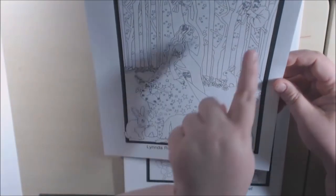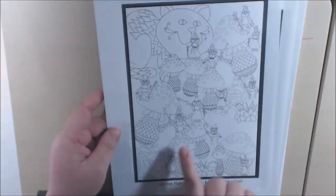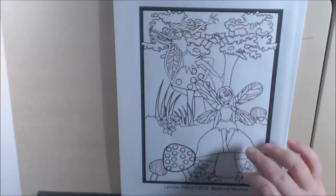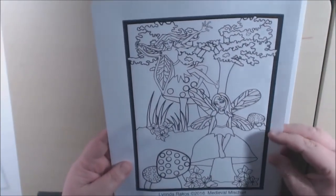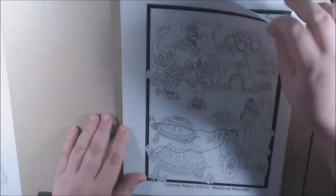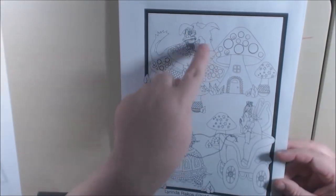Little fairies flying around in the woods with the princess. Anybody that follows me knows that I love mushrooms, and I love her little gnomes. Very, very cute page. I love her line work. It's real thick and detailed. It's easy for people like me, with bad eyesight, we can see it. I like the turtles pulling the little carriage. Little puppy.